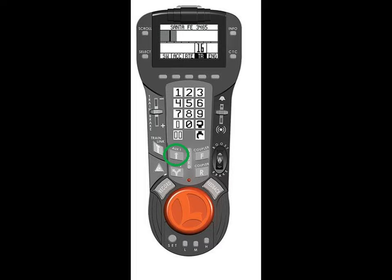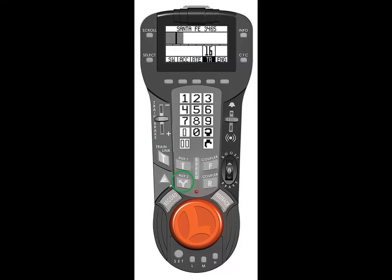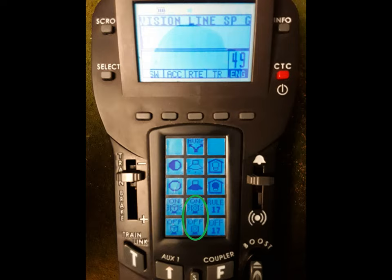To change the whistle, just press AUX1 on the Legacy remote. Then activate the whistle. To change the rear classification lights from white to red, well, there's a little on and off button right here. Just push the on button, again and again. The front classification lights from green to white, well, you have to hold down AUX2 to get the button to show up, which will be right here. Then press on, again and again.